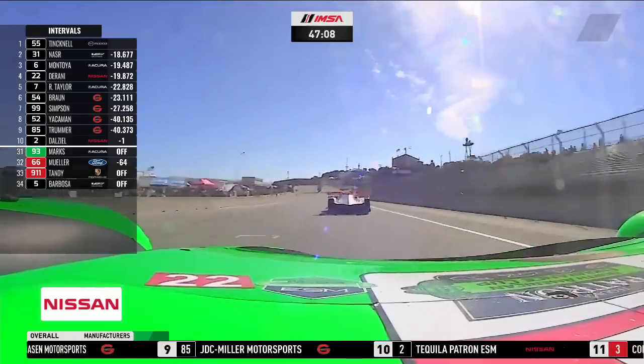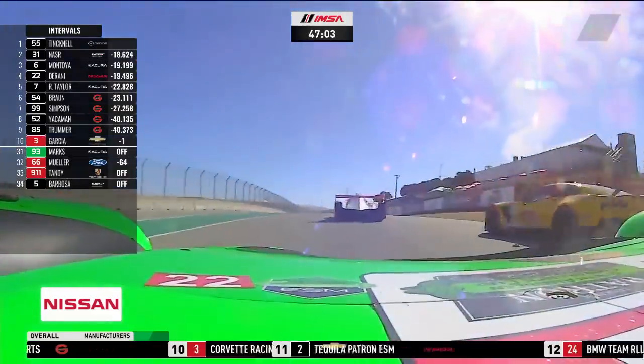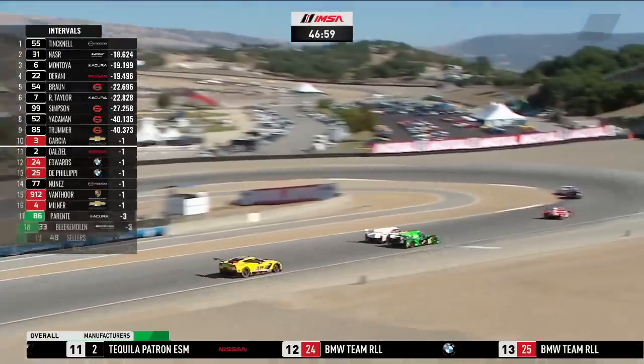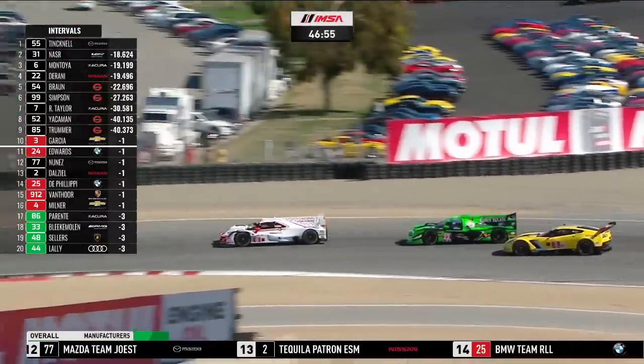Meantime, his team car, Pipo Derani, has caught Juan Montoya as into the pit lane comes Ricky Taylor. This is the first of the prototype last stops, if that makes sense to you. Fuel and tires make perfect sense to me, John, but I'm just special.